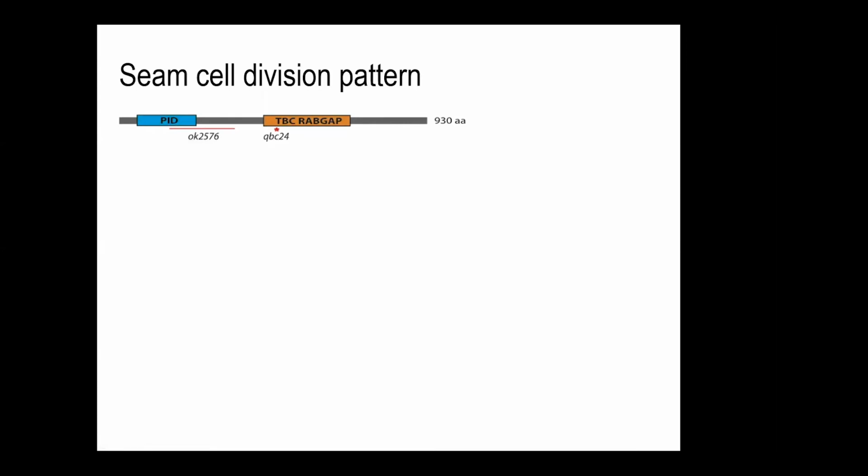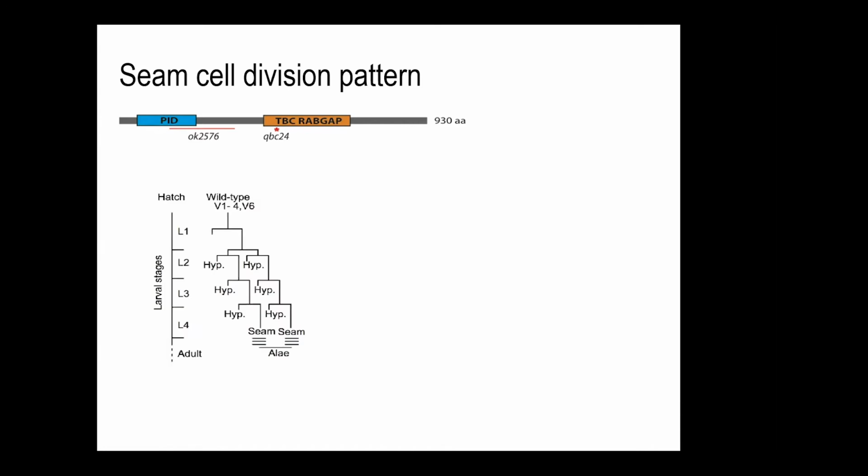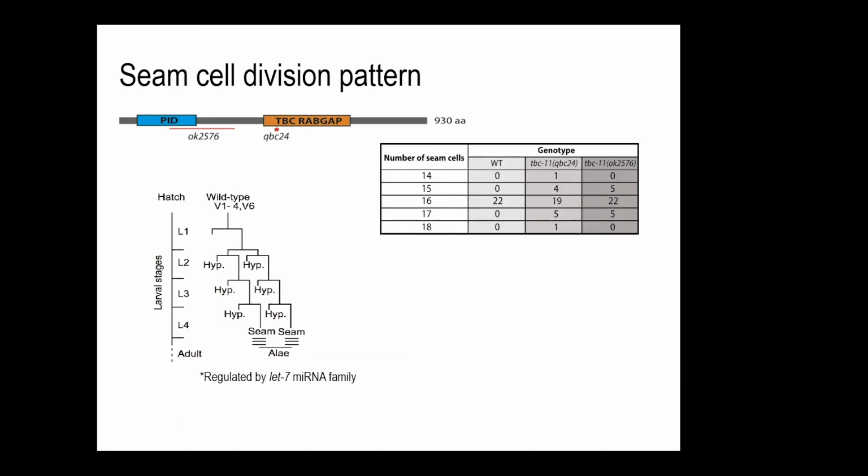The first thing we looked at was the seam cell division pattern. Seam cells are these hypodermal cells on the animal, which undergo asymmetrical divisions throughout the life of the animal. And at the end of the L4 stage, you are left with 16 seam cells, which, on the transition to adulthood, will fuse to form this structure that we call the alae. Why this is interesting to us is that these divisions are tightly regulated by the let-7 microRNA family. So for us, this is a readout for microRNA function.